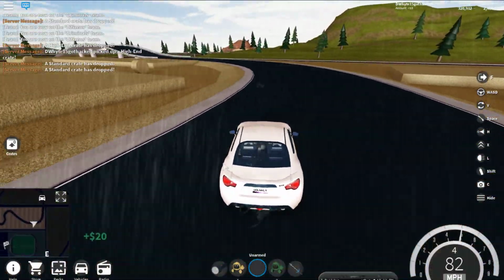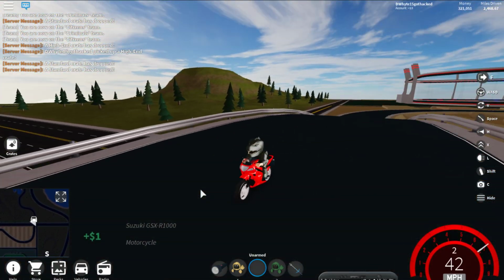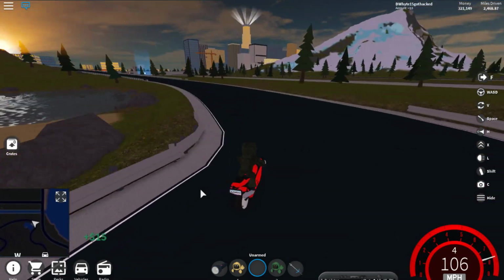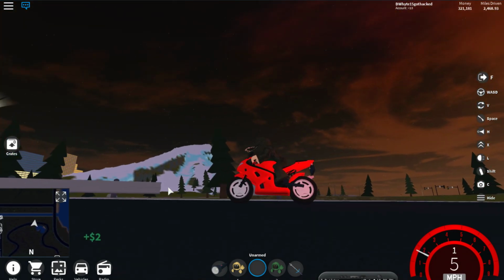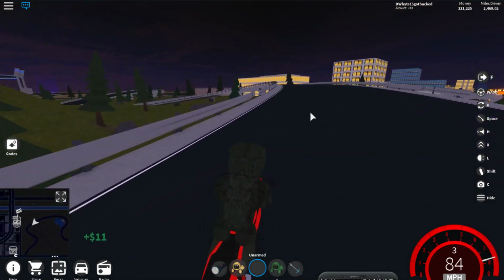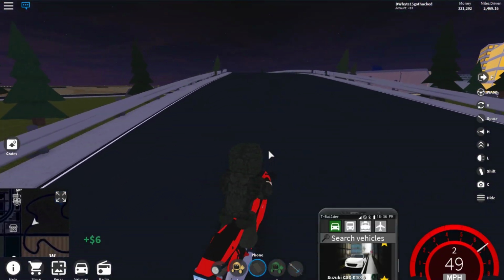Next is gonna be the Suzuki. This thing turns corners well. Speed is actually really good. Unlike the Harley Davidson, it doesn't flip that much. Really should probably watch out, so. Enough messing around, let's actually drive this. Oof, I would have been dead if that. Okay, that's. Rip.